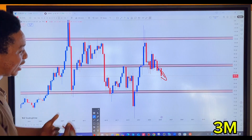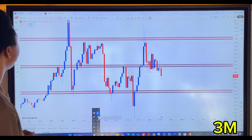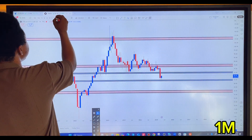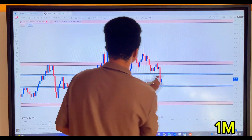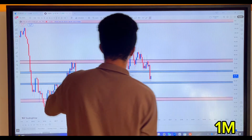But we don't just go there and say we are starting to sell. Let's go and analyze and see how price is also moving forward. We take our decision. So this is the monthly time frame of US oil. Let's also put meaning into it.